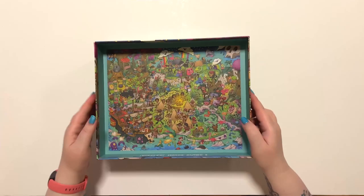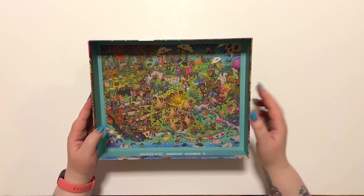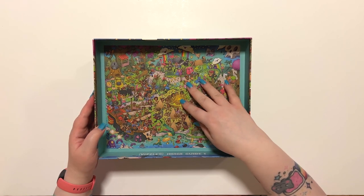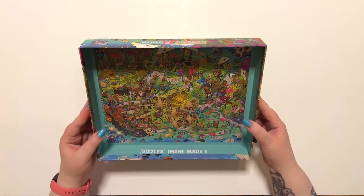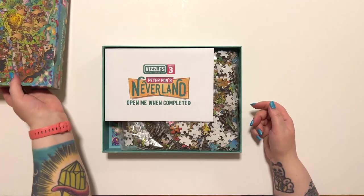Okay. So we've got here, so this is interesting. It looks like we've got the whole artwork printed on the inside of the lid. So I don't know if that means we've got a poster or not. We'll find out. But it looks very cute and fun. So let's pop that over there.